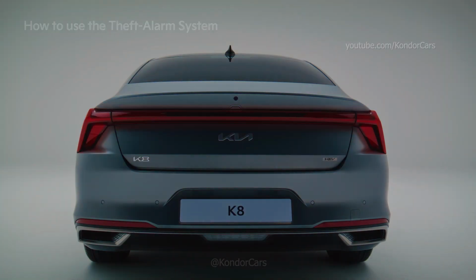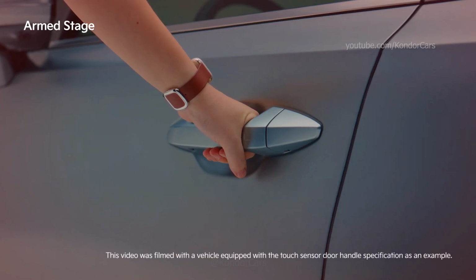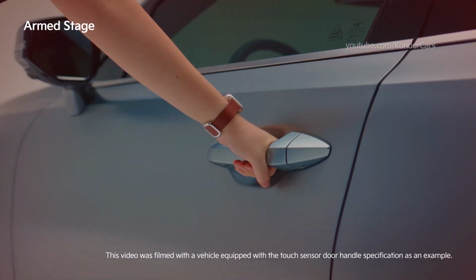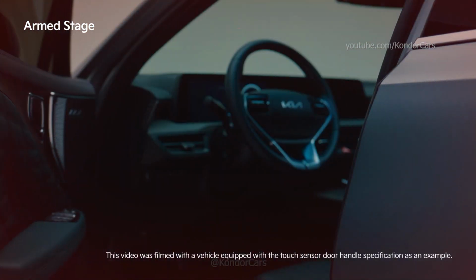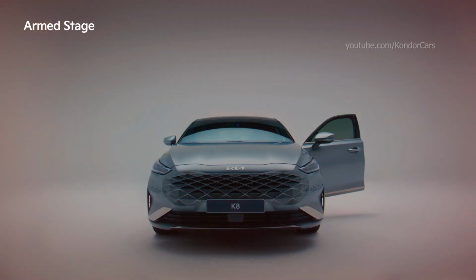While in armed stage, if a door, the engine hood, or another part is randomly opened for purposes such as theft without using the lock sensor of the door and no smart key, then the system goes into theft alarm stage. The emergency warning lights will flash for 30 seconds, and the alarm will sound and stop after 10 seconds. This cycle will repeat twice.